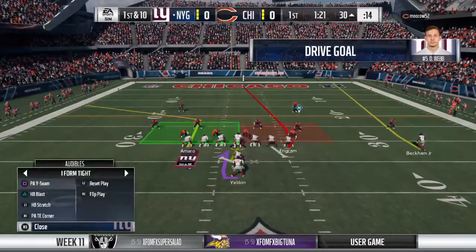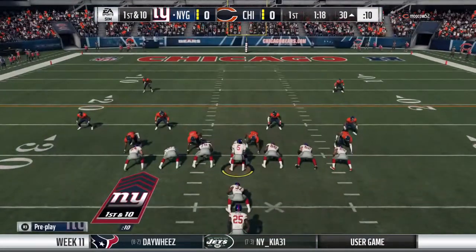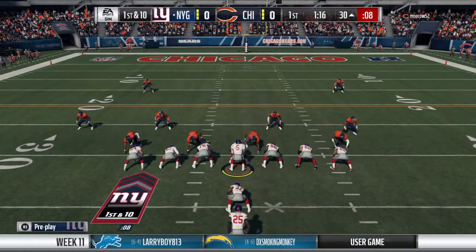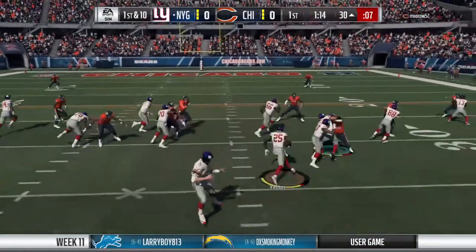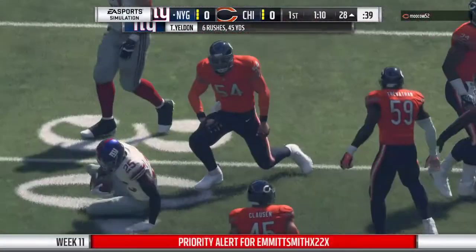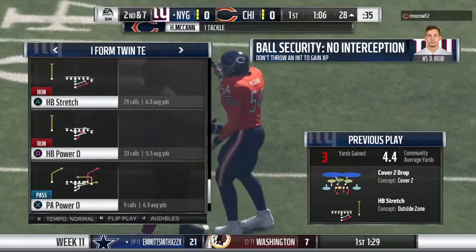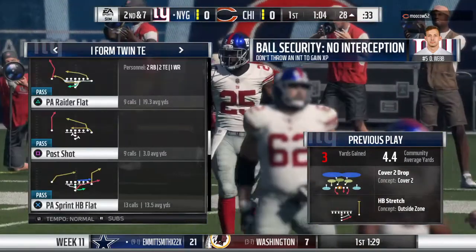They'll try the right side here with Yeldon. And he'll take this inside the 30 to about the 29, maybe the 28-yard line. 3 yards on the pickup there, and it'll be 2nd down.